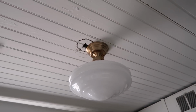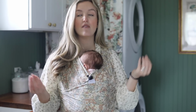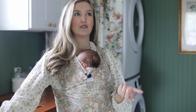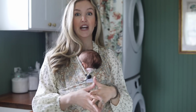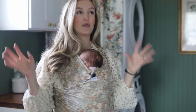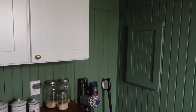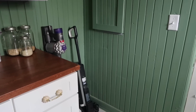And then for the beadboard in here, I knew I wanted to go a little bit bold and have that moody vibe. There is only this one window in this room, so it's not a very bright room. So instead of trying to brighten and lighten it up with a white or very light paint color on the walls, I decided to lean into it instead and do something moody and dark. So the color that we ended up going with is Cedar Path by Benjamin Moore, and it's this really pretty deep green color.